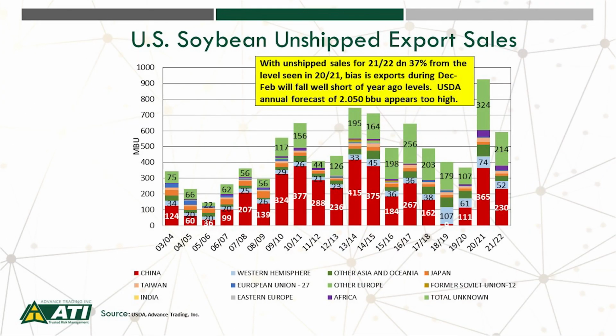Now we're looking at those destinations in aggregate here, and we're looking at unshipped sales for 21-22 are down 37% from this time last year. So our bias is that exports during December to February will fall well short of those year-ago levels. And we believe that the USDA annual forecast of 2.050 billion bushels is too high.